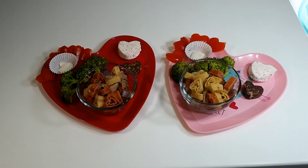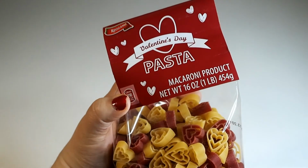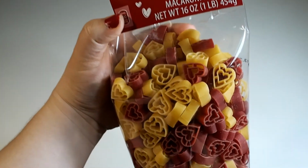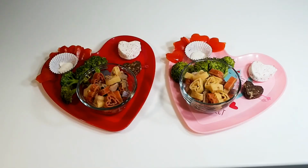Hi everyone, today is Thursday. I've made the kids some tuna pasta. I used tuna, these sweet heart-shaped pasta noodles from Aldi's. They are colored with beetroot and tomato. I used red onion, 3 garlic cloves, garlic powder, salt and pepper, and it smells and tastes really good. I already snuck a bite.